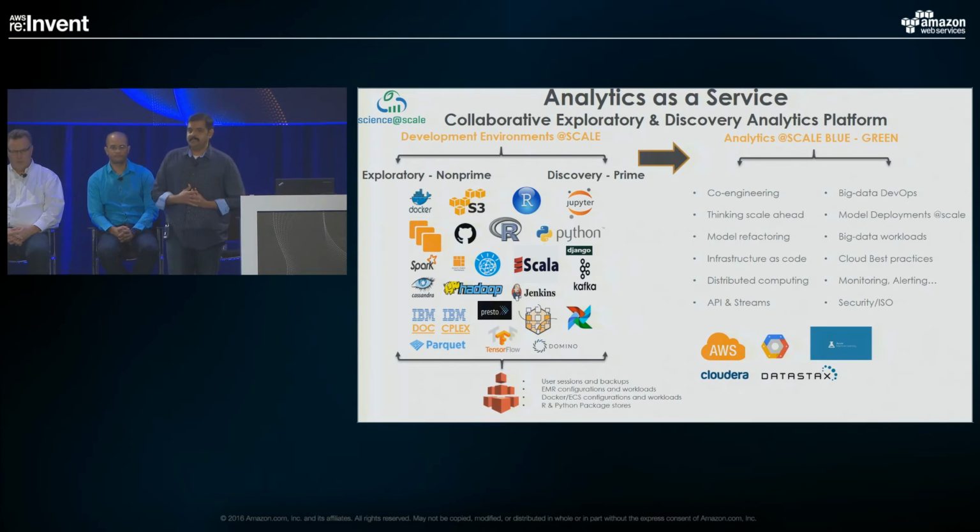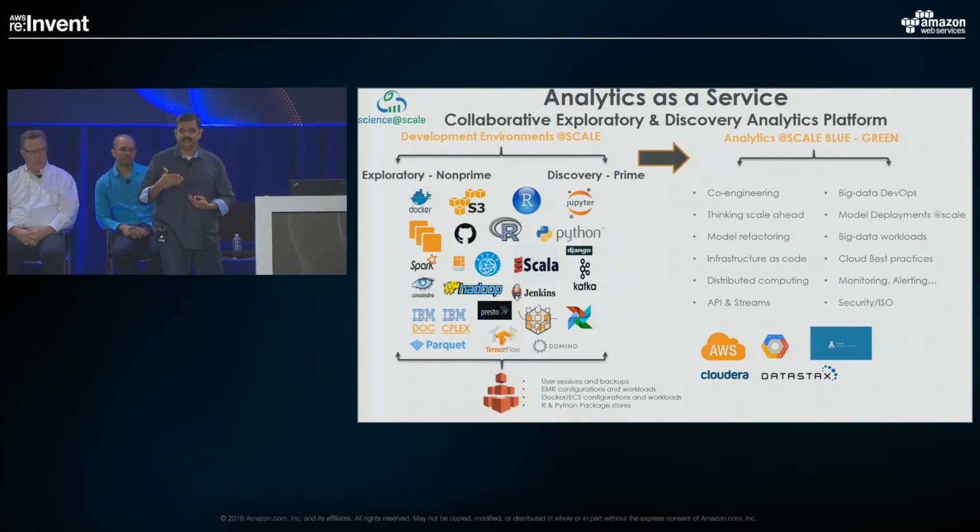So to keep the platforms intact and the general verbiage, what we have built and what we have called them is our non-prime and prime environments. This is for development, exploratory and discovery analytics at scale, being able to serve a whole bunch of tool stacks, being able to take the IT out of our data science teams and let them focus on science, being able to provide them an infrastructure that they can utilize right out of the box. On a typical day, a new data scientist who joins our team at Monsanto, within an hour or two, they are onboarded in our platform.